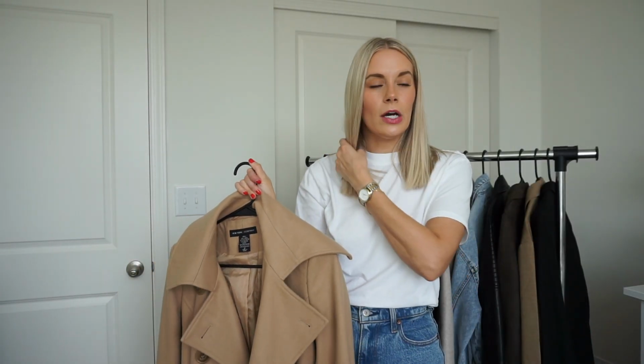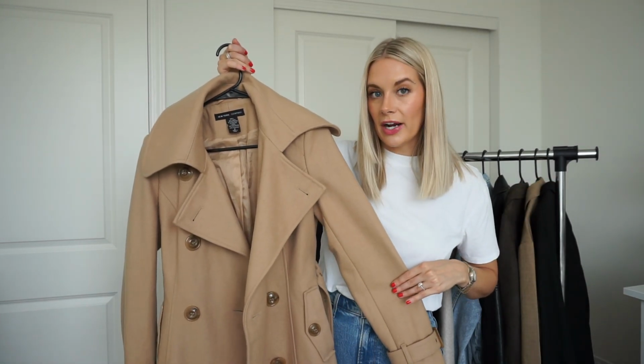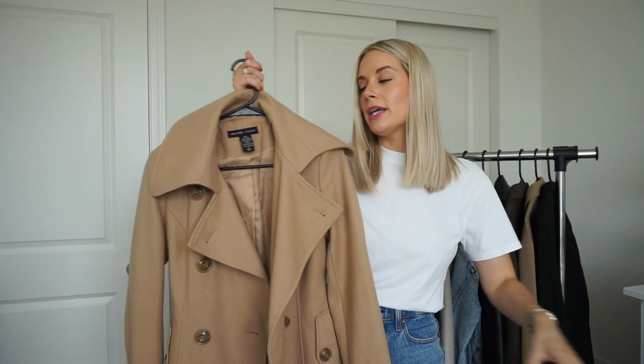It's kind of like pea coats. I feel like pea coats, I always had one growing up. It's like your dressy coat, but this is just, everything about this is perfection. Again, they sell similar ones like this all over the place. You can get them anywhere.